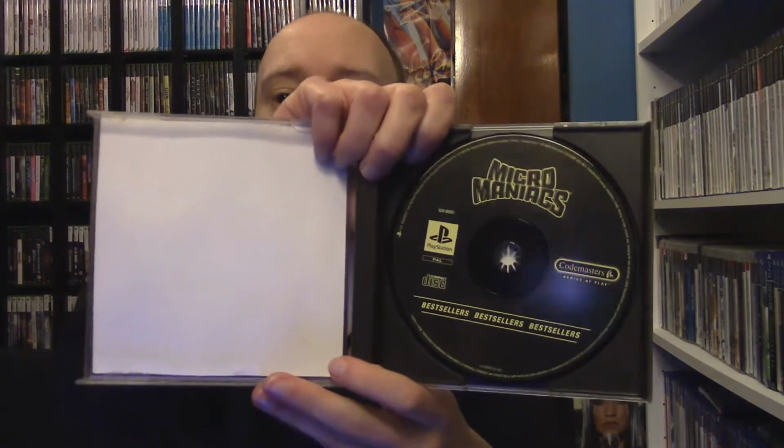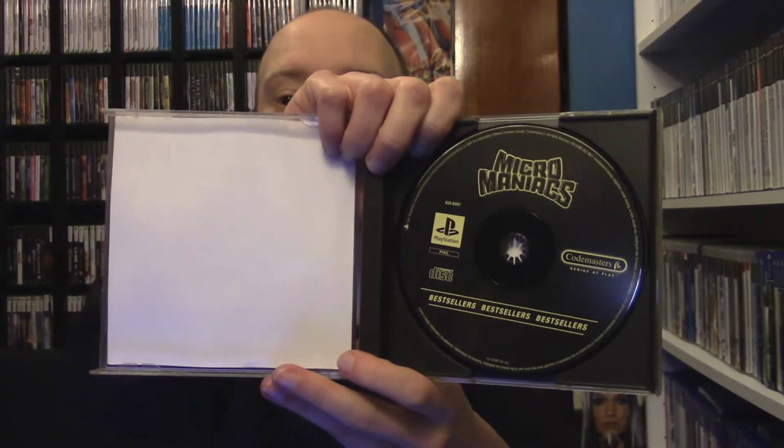Of course, I like to play on a CRT TV as well when I play games for PlayStation 1. It's missing the manual, but the disc is there. Very cool game indeed, Micro Maniacs. I like this one a lot.